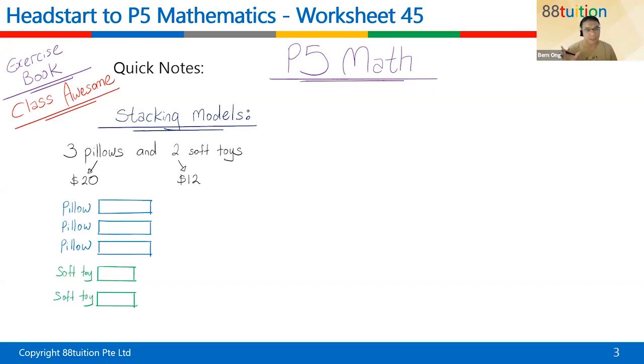So I have the luxury of time to draw all this model. Why? Because as I say, today you try to understand the concept. That's important. Take your time to understand. I'll be showing you a lot of examples. Then you can try your best to understand what's happening.